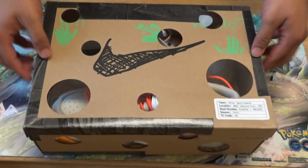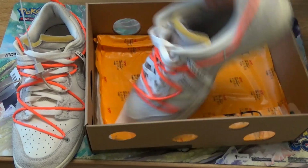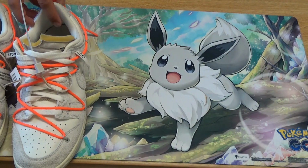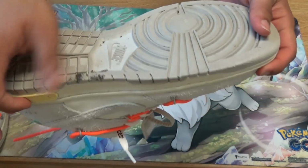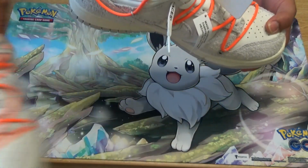So, once we get into the box, which I will get rid of, obviously, because these are beaters and we don't care about the boxes, we see the Off-White Lot 11s. Oh my gosh, these are some beauties. As y'all could tell, look at that. Dirt stains and everything. Oh my gosh, I could see I wear the shoes. But we'll get into this shoe later.